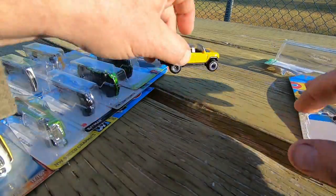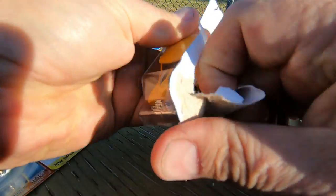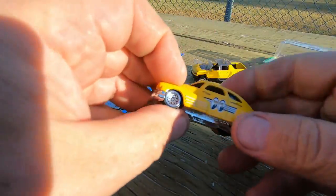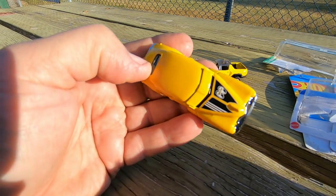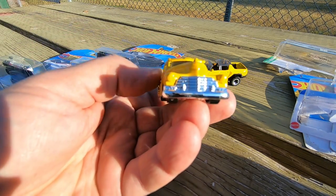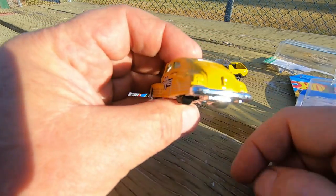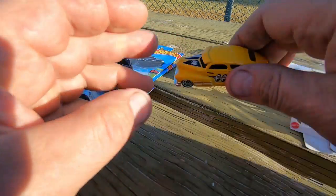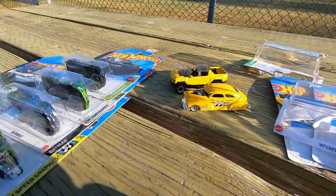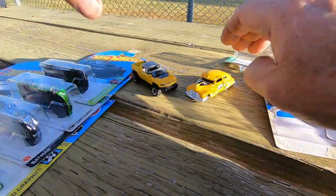Okay. And you know what? This is another one I gotta open. Certain cars I just gotta open. This is another one of them. See that visor? Isn't that just cool? Too bad they don't got tail lights on it, but it's still neat. I love those wheels, man. Those wheels are cool. Okay, how's that? There you go.